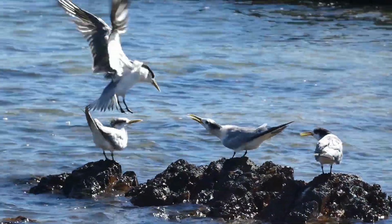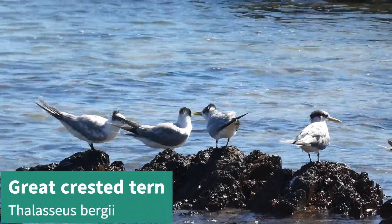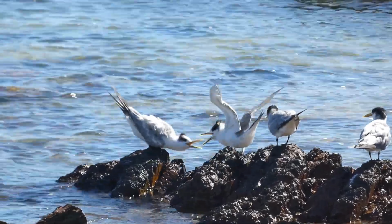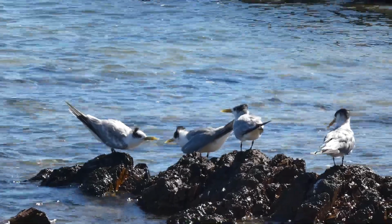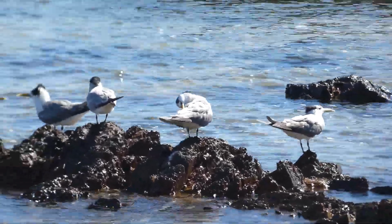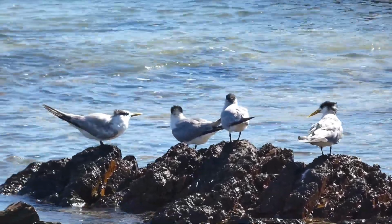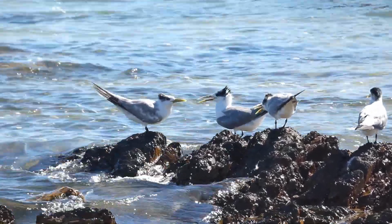So these guys are great crested terns. You can tell that by their crest-like cap and their sharp yellow bills. Very closely related to seagulls, but they're a bit larger than the silver gull, and they have a bit more of a slender wing shape. They're a colonial species, so they form colonies, and when they're not out on the wing, they'll be resting on rocks like this.